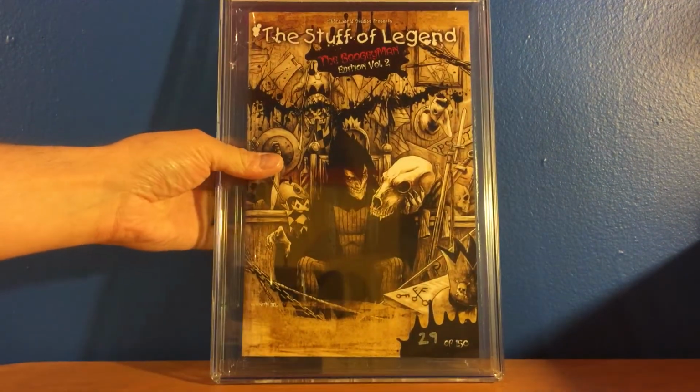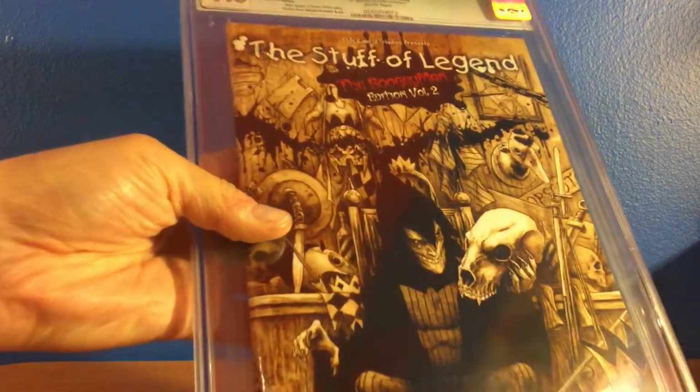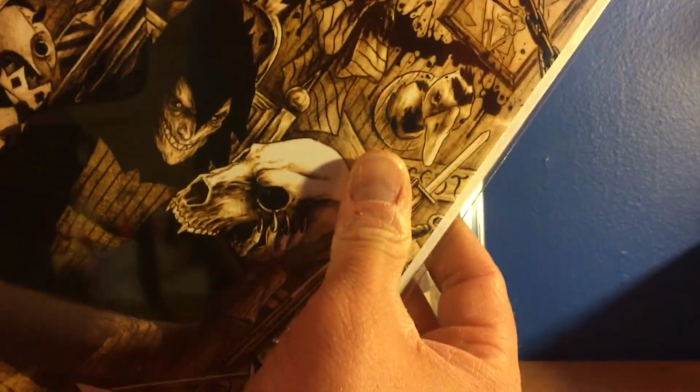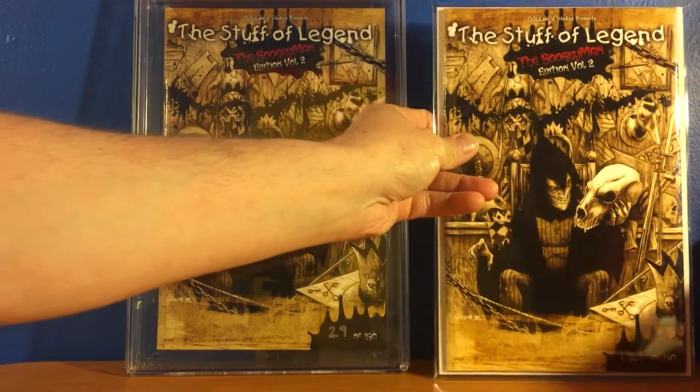Got my first 9.8. Stuff a Legend Boogeyman Edition. Now, I already got this book here. You know, I already got this book.